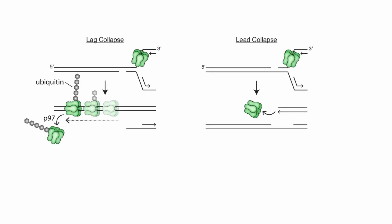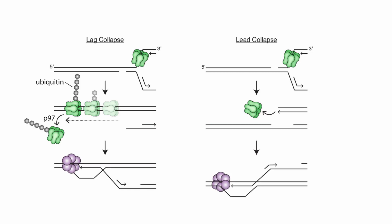And this really indicates that CMG cannot be recycled for replication restart, and that in order to restart replication, you would have to recruit a new DNA helicase once the one-ended break has been fixed.